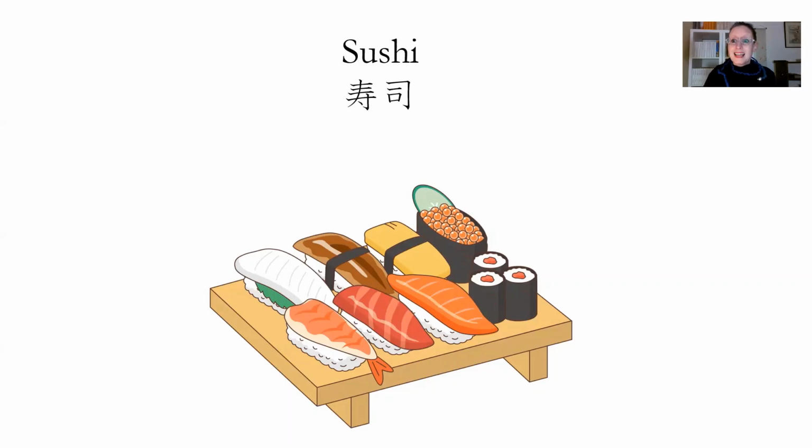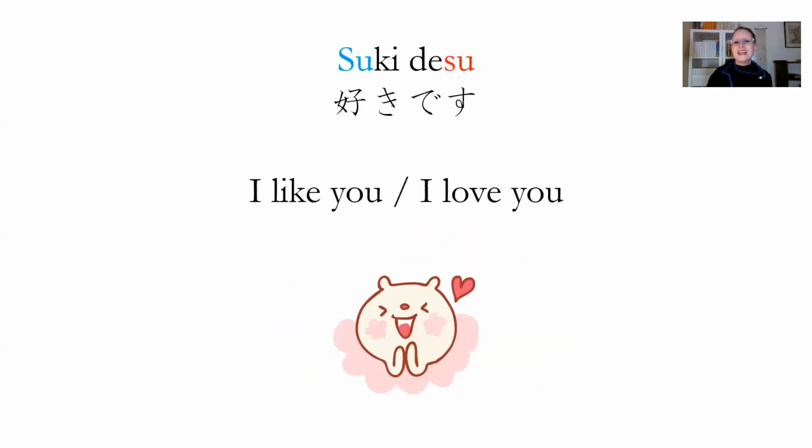Think about this. So far, we have pronounced it as "des", not "desu", right? Another word is "suki desu". I like you, I love you, "suki desu". It can be about a person. It can also be "sushi ga suki desu".